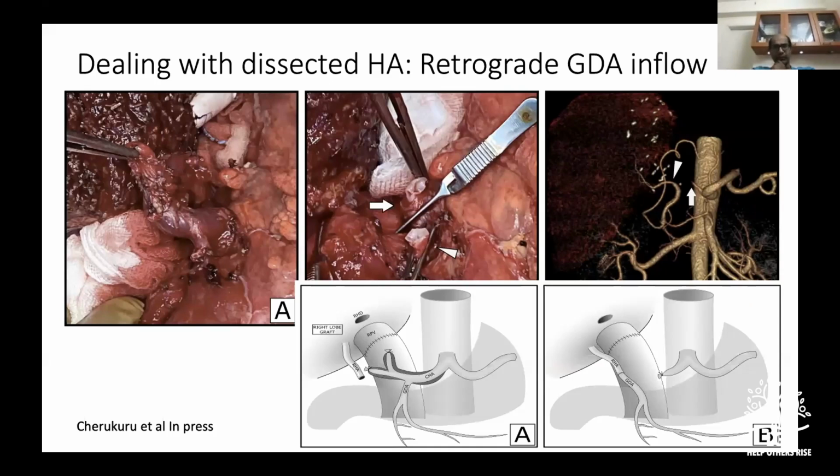I thought I'll just talk briefly about a dissected artery. Dissected artery can be a major issue during surgery, especially in the LDLT setting, because it's not easy. We would not always have good quality iliac results to do an aortic conduit. And this is one technique that, again, Professor Ella has used, and we've used it quite often, which helps in dealing with this situation.